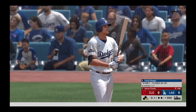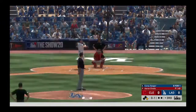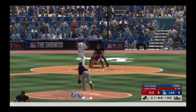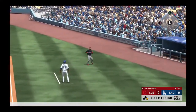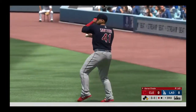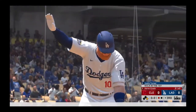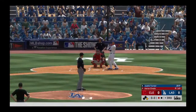It's 0-1. 0 for 1 for him here in this one. Popped him up. Santana has room in foul territory. 1 out. Now batting, third baseman, Justin Turner. So one gone in the inning here with a runner at first. And digging in at the plate will be Justin Turner.